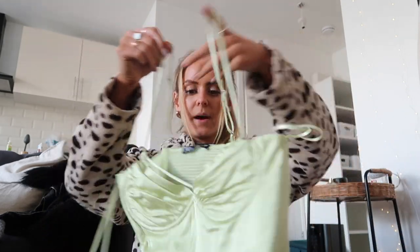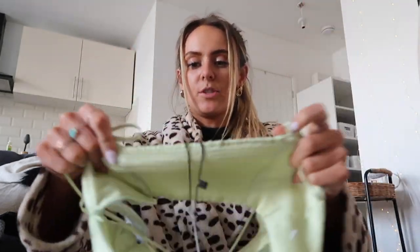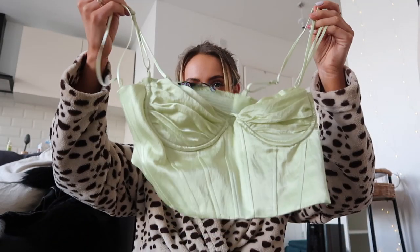This really cute bralette, which I absolutely love. I can't wait to wear. It's got a little ruched bit at the back. I'm assuming just for comfort, but yeah, so nice. It's almost like that corset. I mean, it was the right word. It just was said a little bit strangely, but you know, we'll take it, a corset.